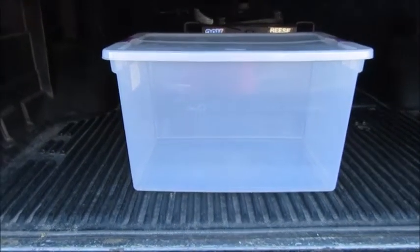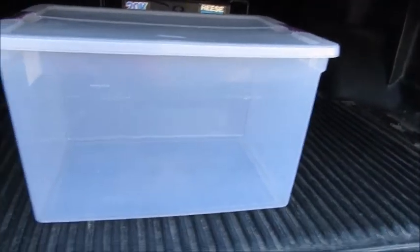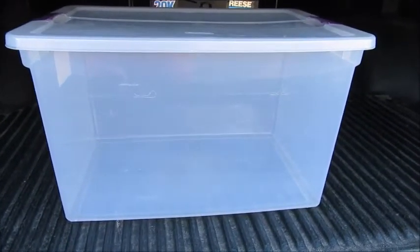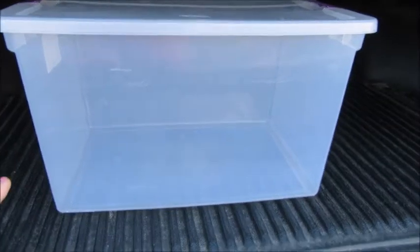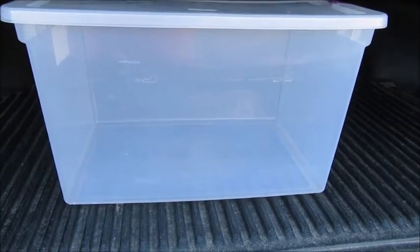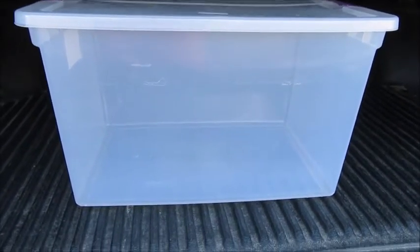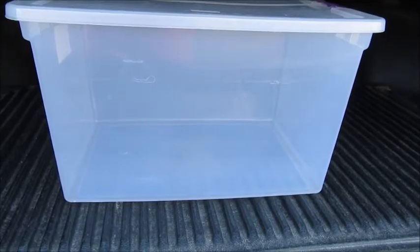I have actually started doing this in my husband's car also. It just makes life so much easier because you can get like 5 or 6 bags in this bin and you can carry it all into the house at one time. So that's a nice little tip if you're like me and don't like to bring in groceries. It's such a pain in the patootie. This makes it a lot easier. Alright, so there you go.